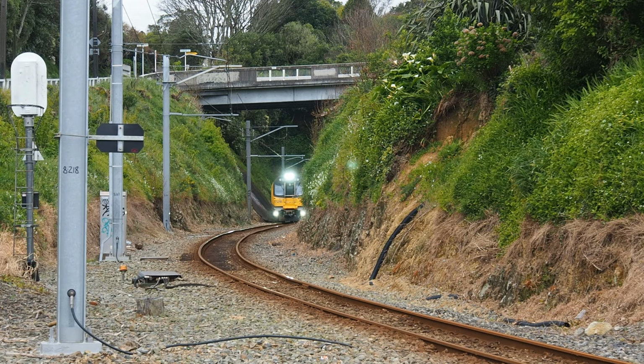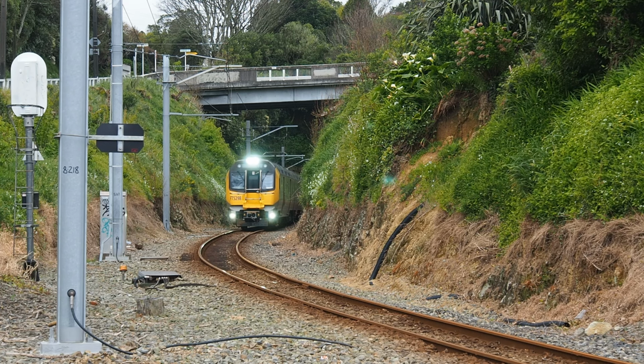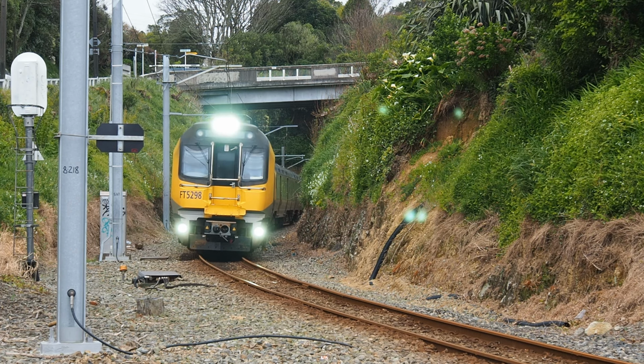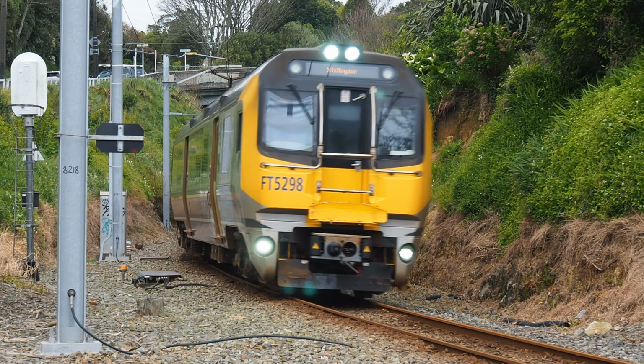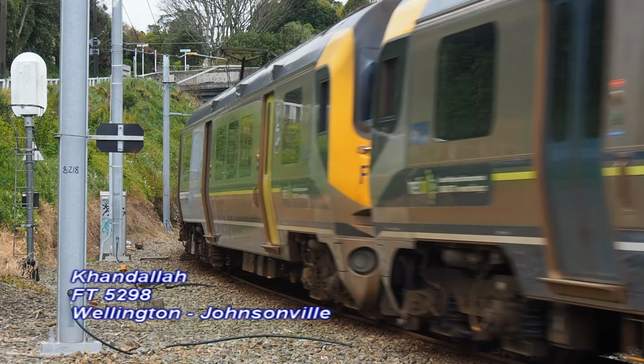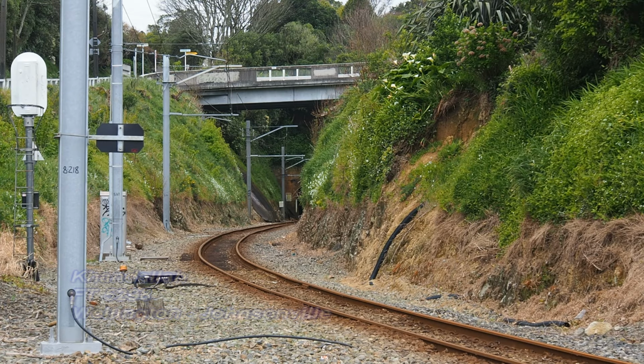The steep Johnsonville line was once part of the North Island main trunk out of Wellington that was bypassed with the Tawa Flat deviation in 1937. Today, it's the domain of the commuter trains.